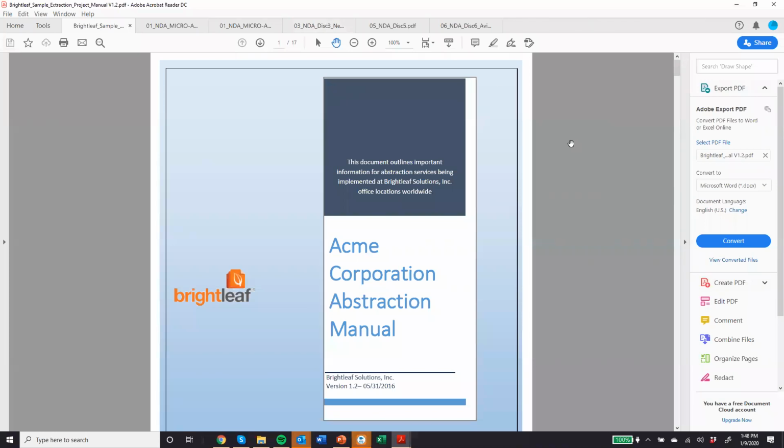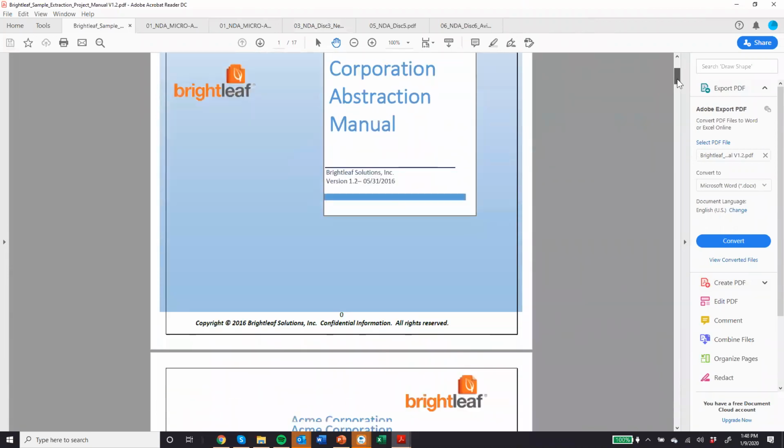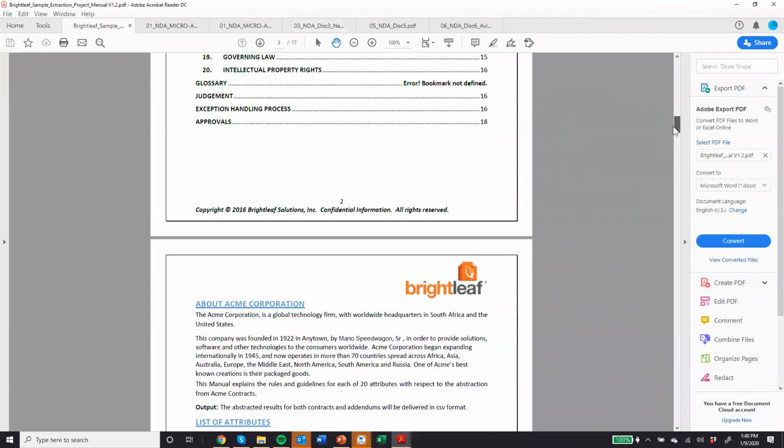Now, before we jump into the software demonstration, I would just like to show you a couple of documents that we'll be working on, as well as the sample of the rules extraction manual. What you're looking at here is that rules extraction manual that we would create prior to engaging in the full project. In this case, we've used Acme Corporation as our base, simply for example.